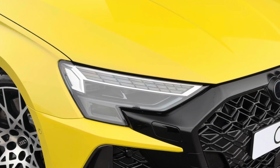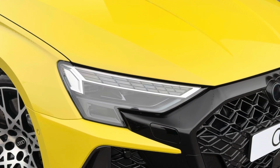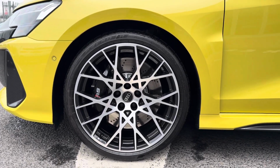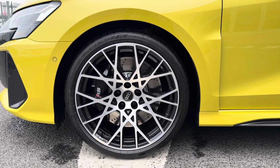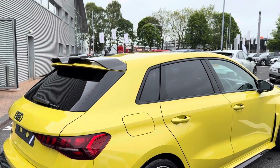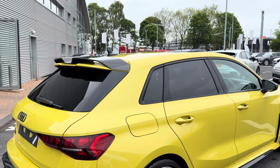The front of the vehicle is fitted with darkened HD matrix LED headlights, designed to perfectly illuminate the road, no matter the driving conditions. The vehicle sits on a set of 19-inch alloy wheels in a gloss-turned finish. These are fitted with black brake calipers that beautifully contrast against the yellow paintwork of the vehicle. The rear windows on this RS3 are fitted with privacy glass that adds a sleek, modern finish to the exterior whilst enhancing your privacy within.